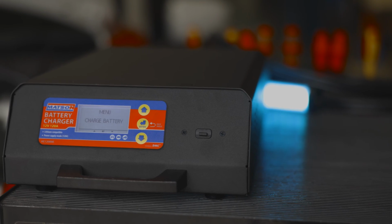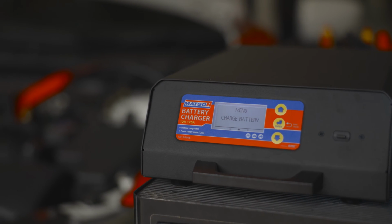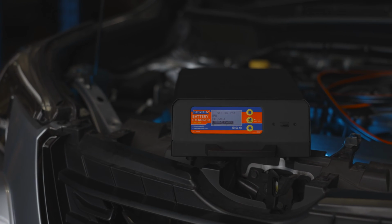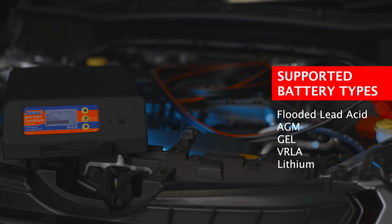In charging mode, the AE12000E is a smart charger that charges batteries efficiently and effectively. It can charge a wide range of 12-volt batteries from 2 amp hour all the way up to 1000 amp hour, suitable for most modern day battery chemistries such as flooded lead acid, AGM, gel, VRLA, including lithium.